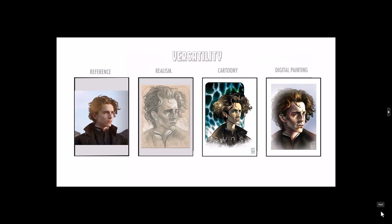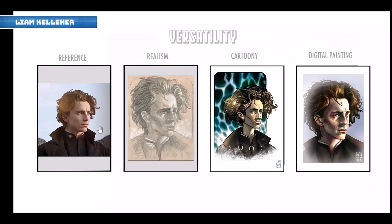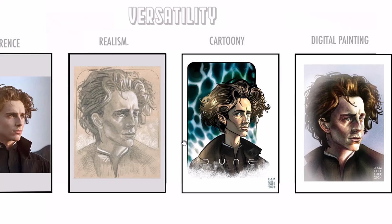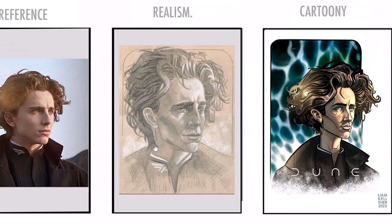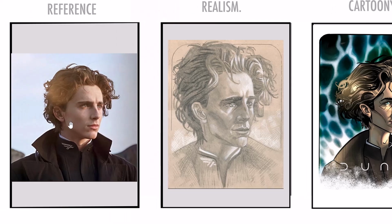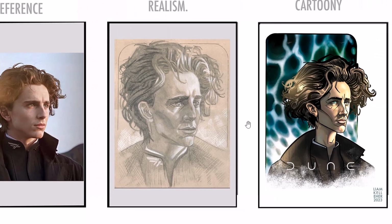Next up, we've got Liam. And you've done Timothy Chalamet from Dune. This is great to see, this whole setup. I love how you've got the reference there. We can see all the others broken up into their own sections. So we've got realism right here, done really well. Love the way that looks. Very good match when you look at them side by side as well. Love the way that works.